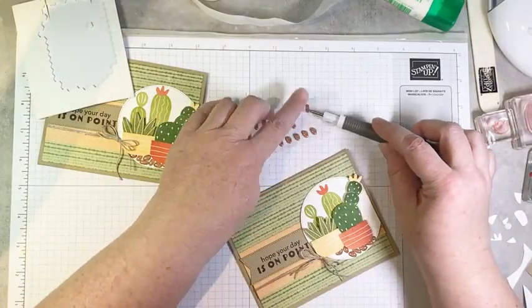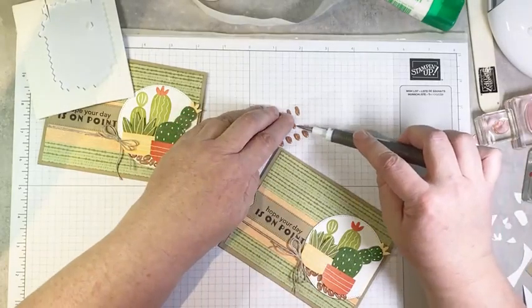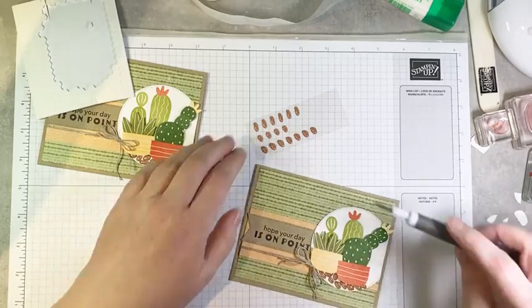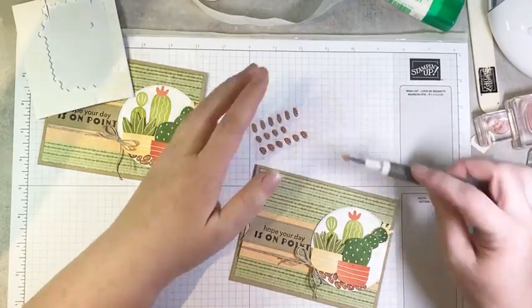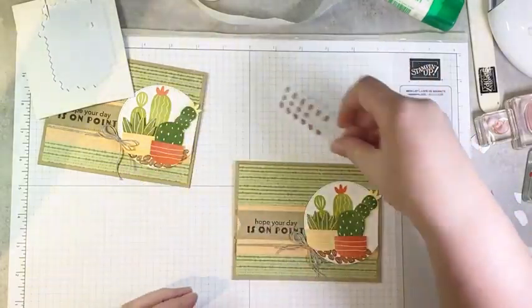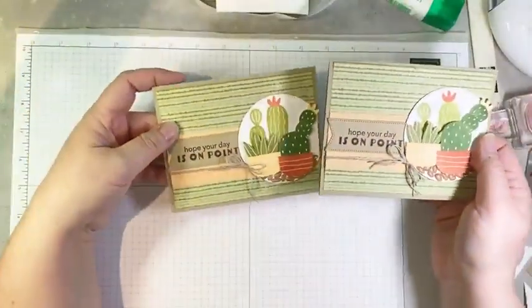I'm just going to add a couple more. We'll go one here, and we'll do one of these guys here. And I'm going to add one more up here. So it looks, there we go. There is our little pebble path. Okay, so that is card number 1. I hope you like that.